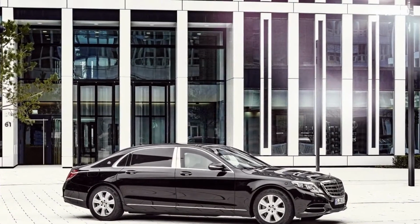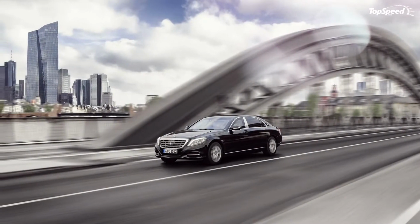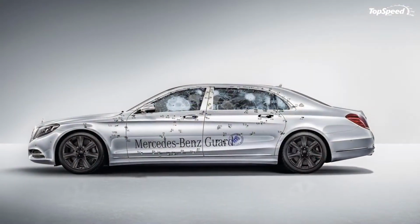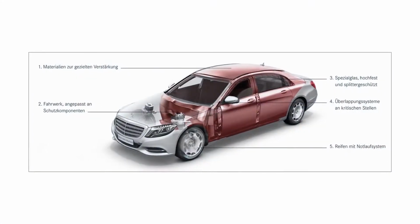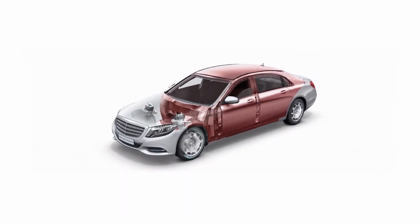To be certified as VR10 compliant by the Ballistics Authority in Ulm, the S600 Guard has to be able to withstand hardened steel core bullets fired from an assault rifle. Special aramid and PE components, along with the intelligent overlapping, help to provide comprehensive protection against explosive devices.